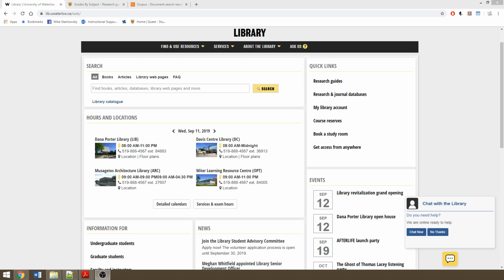University of Waterloo has several libraries that you're going to be encountering and using throughout your time here. The one that you're probably going to go to the most often as an engineering student is the Davis Center Library, or DC. However, if you find a good resource anywhere else, say the Dana Porter Library or the other libraries on campus, then it's always a good idea to just go and check them out.